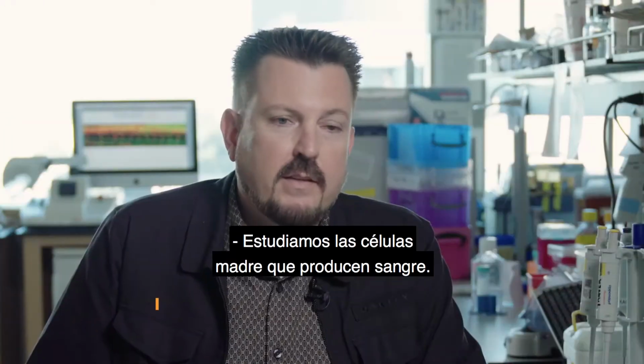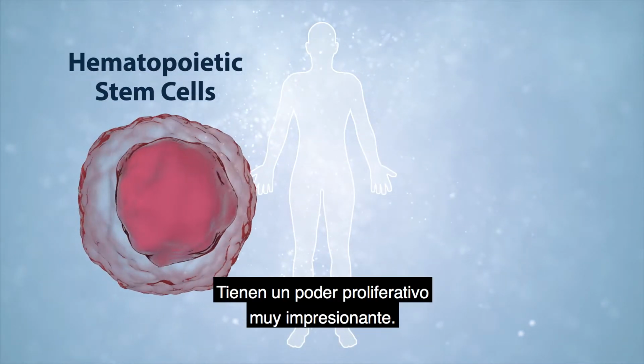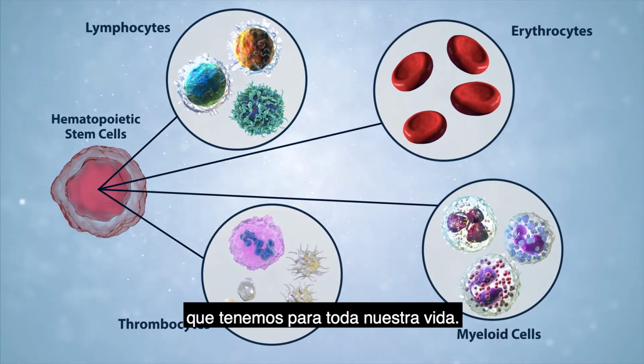David shared why and how the zebrafish has helped us, and what they have revealed that is leading us toward cures. We study the stem cells that make blood, which are these very rare stem cells in our bone marrow. Despite their rareness, they have really impressive proliferative power. They can generate all of the hematopoietic lineages we have for our entire life.